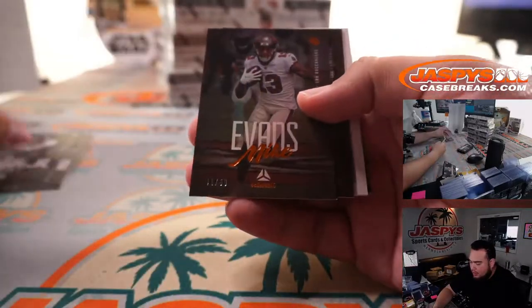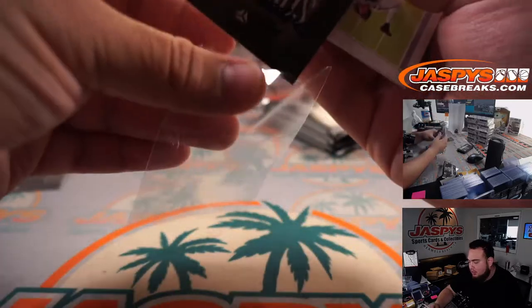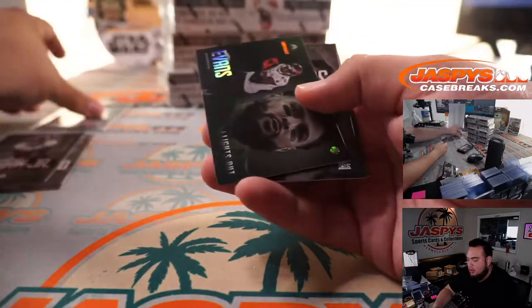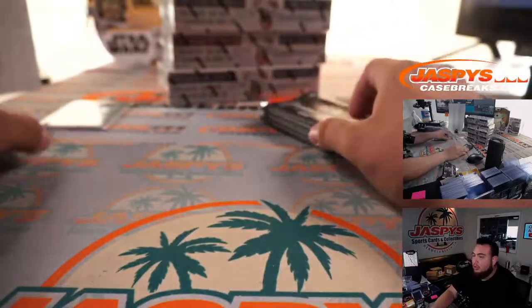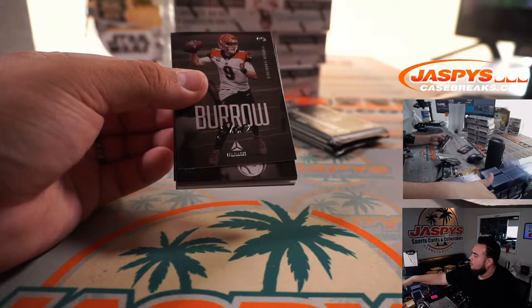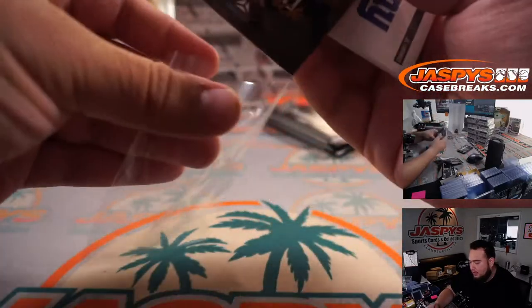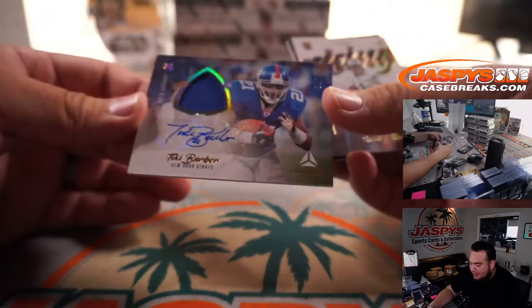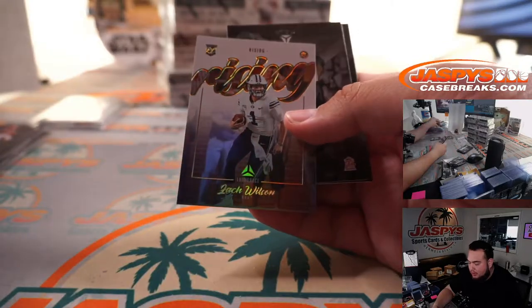DJ Chark. Mike Evans. We got DeAndre Hopkins /99. And Calvin Ridley. Relic. Alright, we also got Mike Evans. Little lights out. Surtain. And there you go. Next pack. Derrick Henry. And, ooh, jersey autograph. 7 out of 25 Tiki Barber for the Giants. That's cool. Daniel with that one.